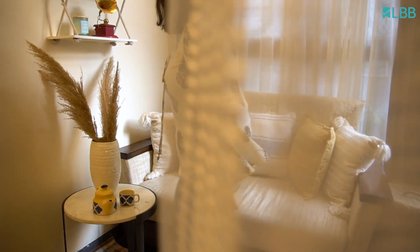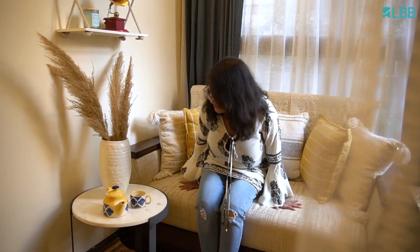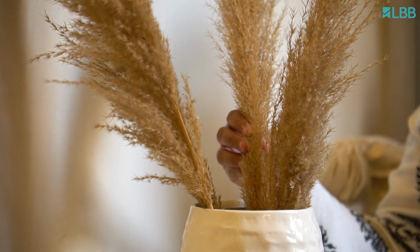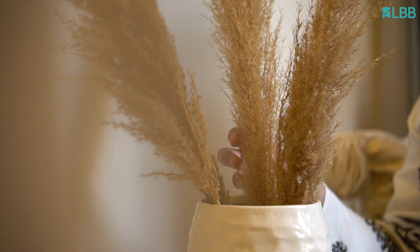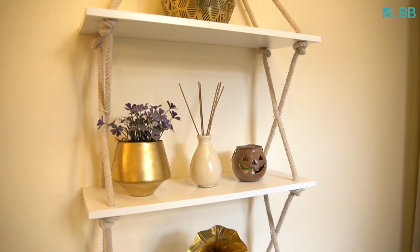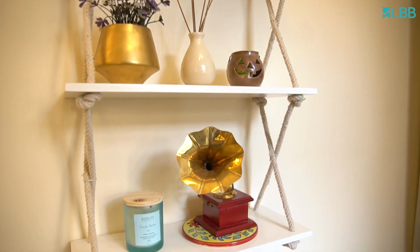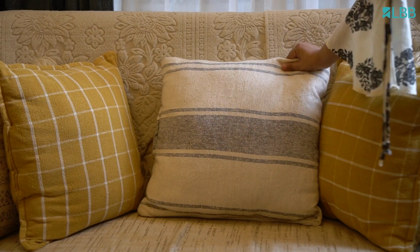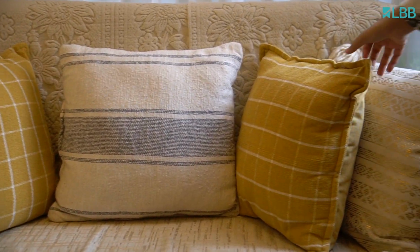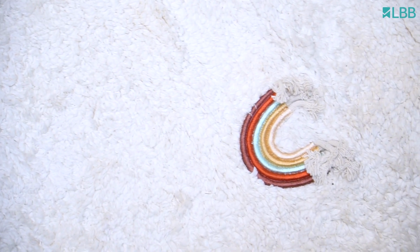So this corner was earlier a balcony which I have converted into a sitting space, and most of the time you will just find me here because be it my morning tea or my work, like my office work, everything I do here. And to make it very cozier, I have added a lot of cushions here. Then carpet is always there.